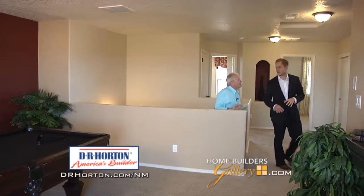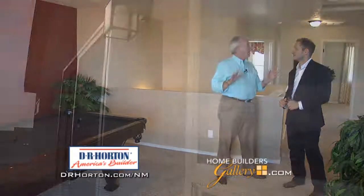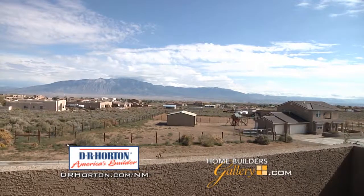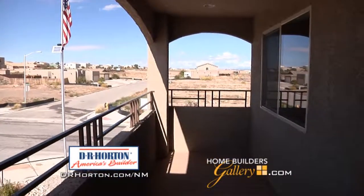As I said, Richard, there's a lot of great space in this home, including this loft area, perfect as a game room or maybe a study area for the kids. And a wonderful deck with great views of the Sandia Mountains. You know, Richard, that's actually one of 2 decks that we have in this home, including a private deck off the master, perfect for waking up, enjoying the sunrise, and drinking a cup of coffee.